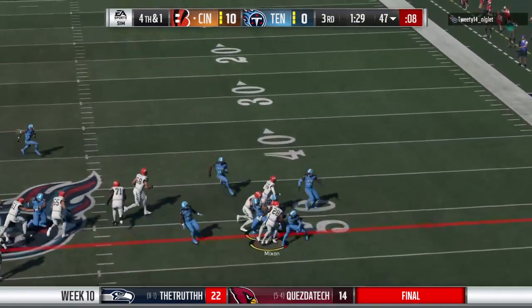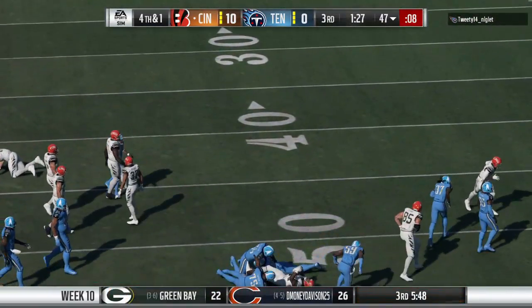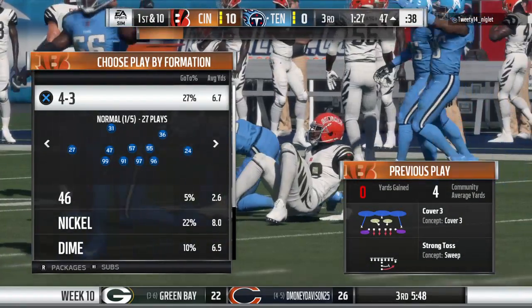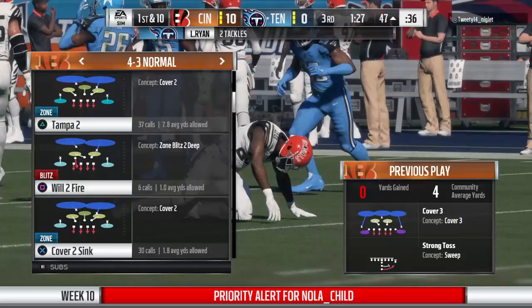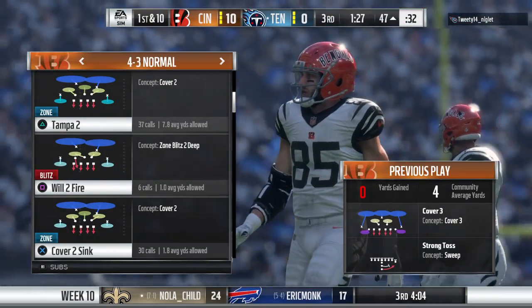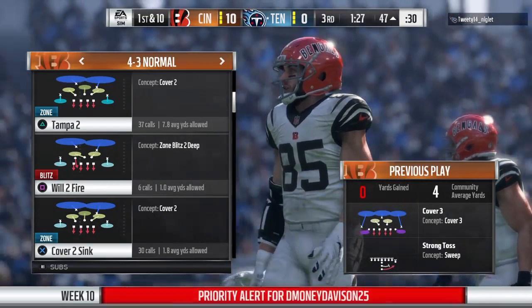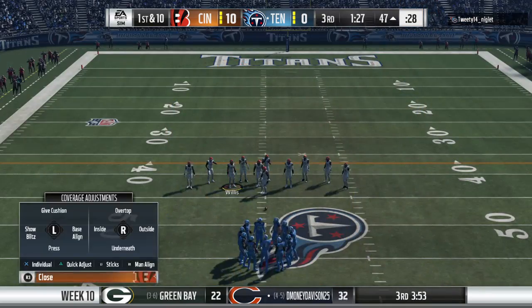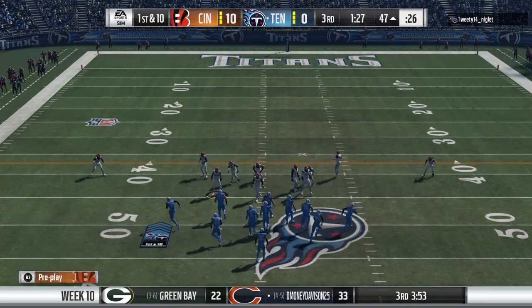They'll try and run with Mixon. Boy, a curious decision to go for it. Doesn't pan out. And the Titans, they've got the football back, and they've got it in great field position. The Titan offense now working their way back onto the field. These guys had to punt last time. It has not been a very fruitful game offensively thus far. They haven't even made a trip to the red zone.